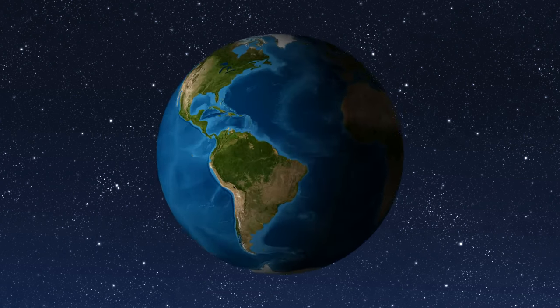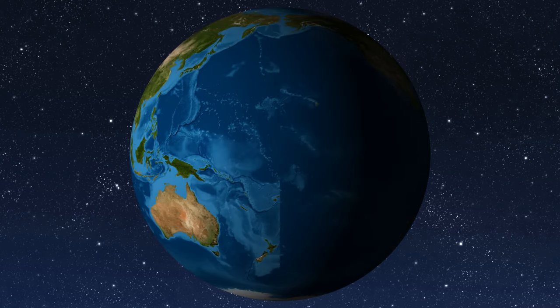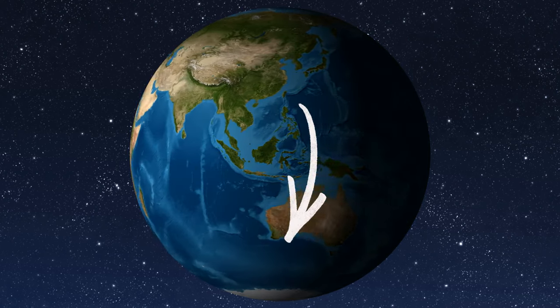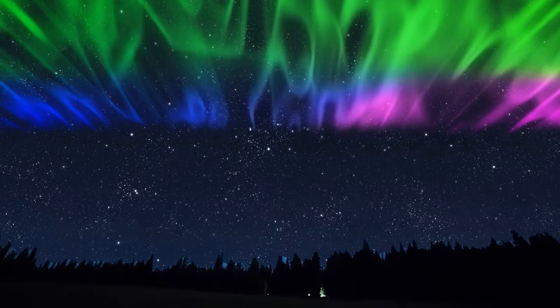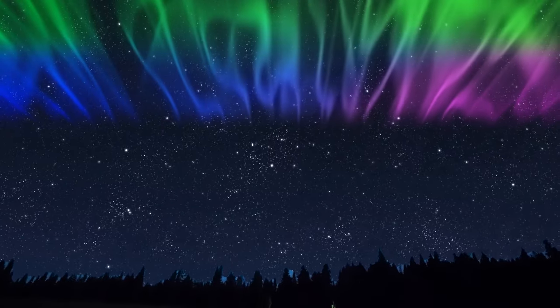In case you don't want to wait for the sun activity to peak in 2025, head north if you're in the northern hemisphere, or south if you're in the southern hemisphere. Auroras down there are known as the southern lights, or aurora australis. It doesn't have to be cold for you to see the northern lights, it just has to be dark. Auroras are active throughout the year.